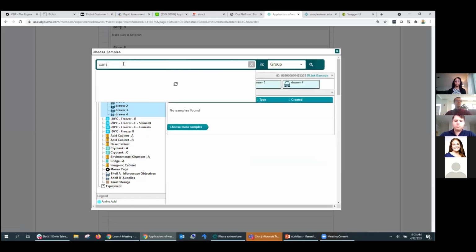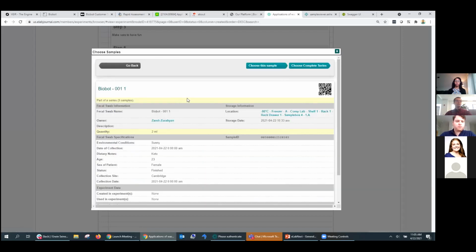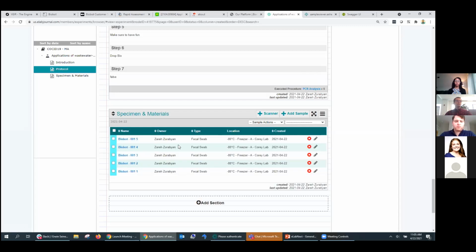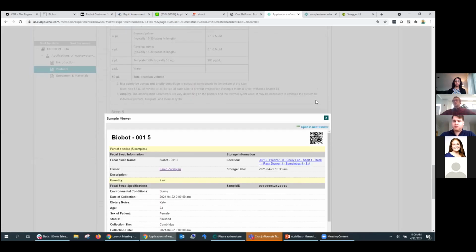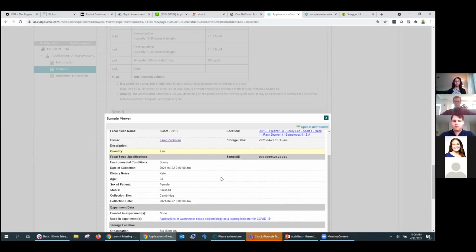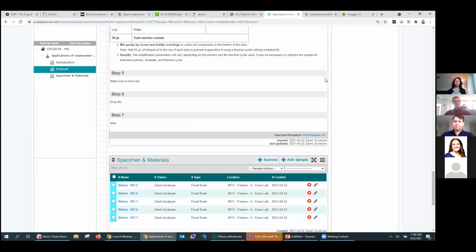So now I can go ahead and find those BioBot samples and pull them directly into this. And now I can manage the samples directly from here. And the good thing is that I can also open this in a different window, access the samples, and do all kinds of changes to these samples in another window, and they will be forever linked with one another.